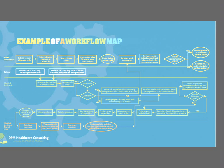It can be a little bit more involved. But what we often will do then is take this, and that becomes the procedure for the policy that you create. So you write the policy, saying this is when you do it and this is how you do it, and then you have this workflow map that really spells out what needs to be done in each of the steps.